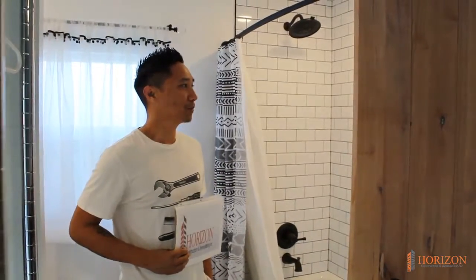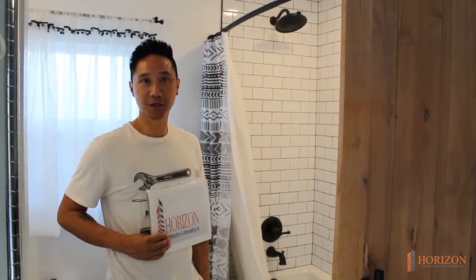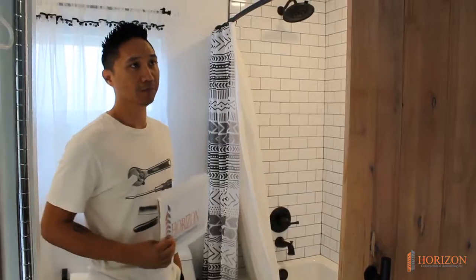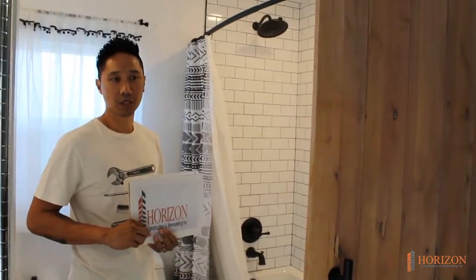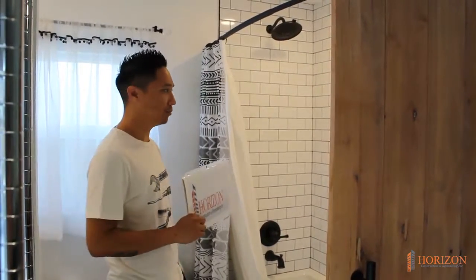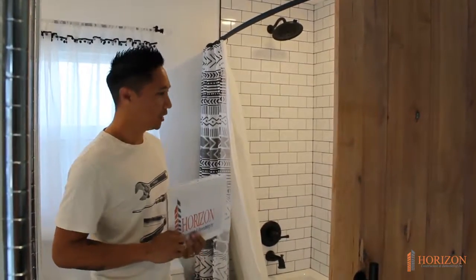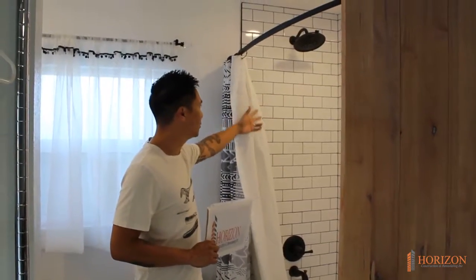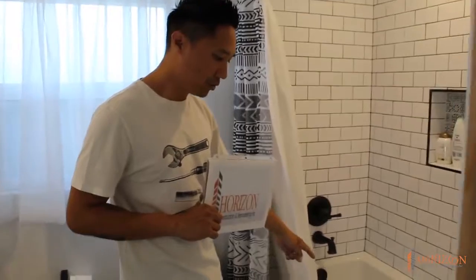So, wanted to kind of walk you guys through the construction that Horizon Construction did for my recreational room. This room was just a room, there was no bathroom in here, so David and his construction team at Horizon built a bathroom for me in this space. So as you can see, we put in subway tile, we put in the shower bath combo.